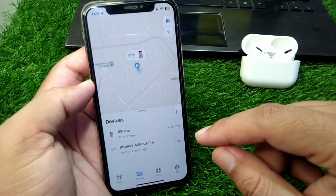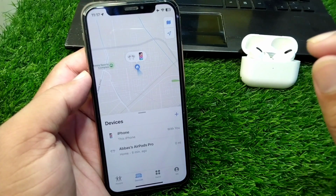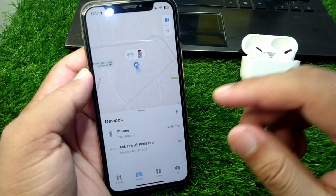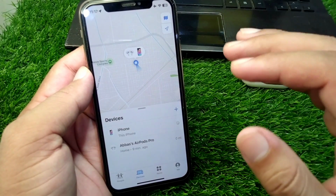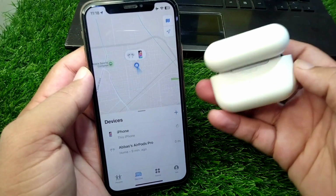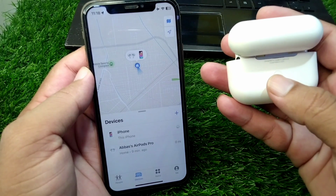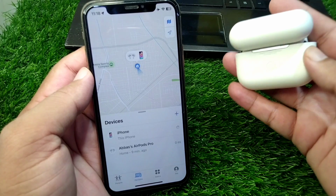on your Find My. So guys, the next solution can be that if you have not reset your AirPods to factory settings, then the AirPods may not function well and they may not be shown on your Find My in your iPhone. So guys, if you want to reset your AirPods to factory settings, you have to simply open the case of your AirPods and then press and hold the button behind the case for 30 seconds to reset the AirPods to factory settings to fix this issue.